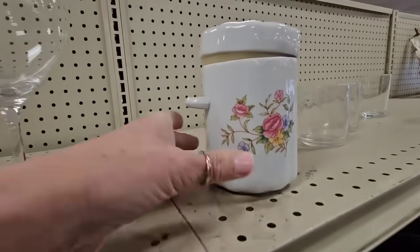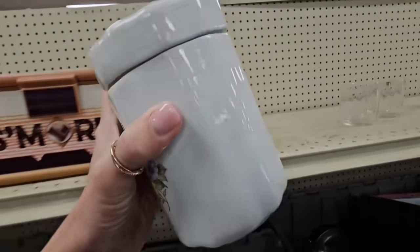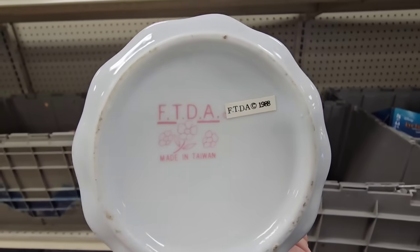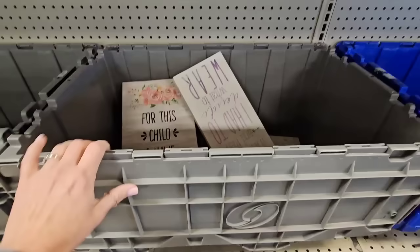What is this cute little piece? It has a spot for a spoon. Florals, love the shape of it. Made in Taiwan. It's really cute. I'm gonna get this piece.